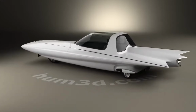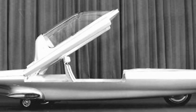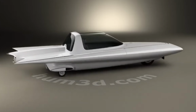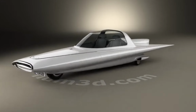Here's where it gets really interesting. The thing actually worked. Ford built a functioning prototype that could balance itself using gyroscopic stabilization. At low speeds, 2 small outrigger wheels would deploy for stability. But once you got moving, the gyroscope took over. It was like riding a motorcycle, but with a roof and air conditioning.